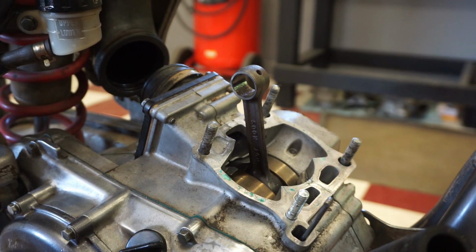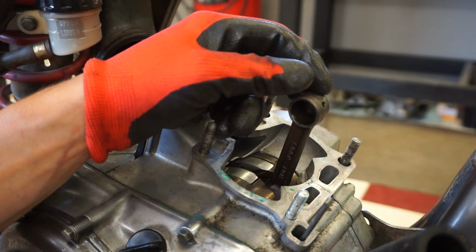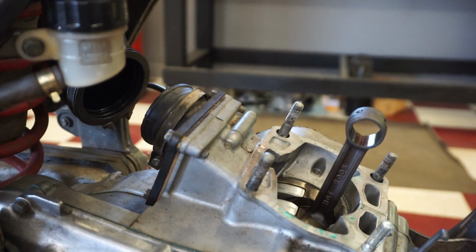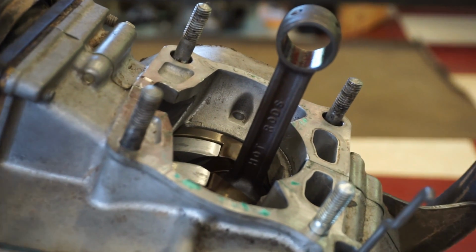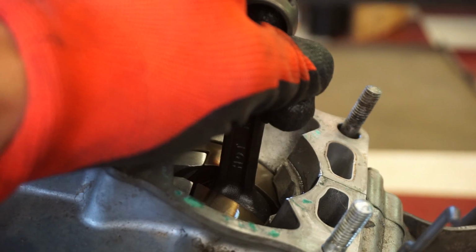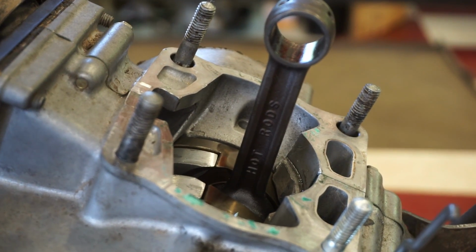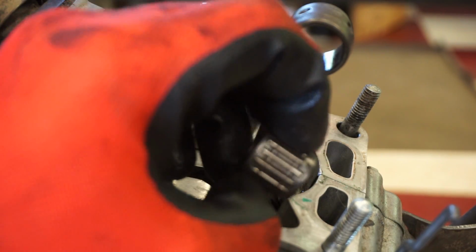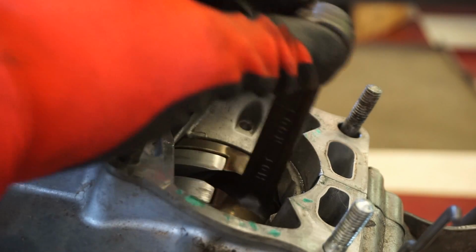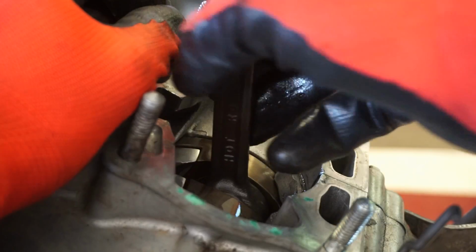So something wasn't getting lubricated. There's a Hot Rods crank in there, so I think it was rebuilt. What the heck? Look at that. Wow. Yeah, something just got too hot. Huh. Because both bearings are just shot. And it looks like it's brand new. Brand new crank and rod in there. Oh man, does that suck.